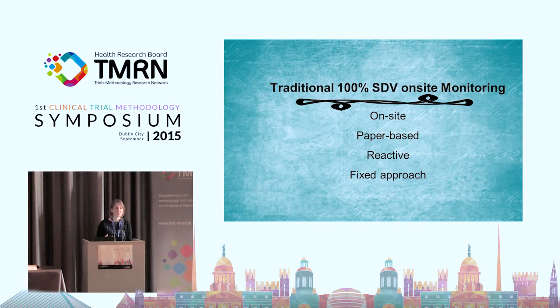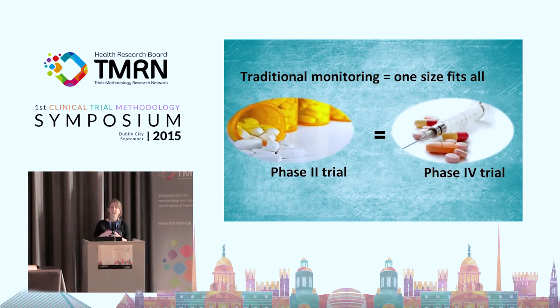In response to this GCP requirement, traditionally clinical trialists have implemented a 100% on-site source data verification type of monitoring to monitor the studies, which is very much a paper-based monitoring process and very reactive. So if a problem is identified during a monitoring visit, then an action is taken to solve that problem. Traditional monitoring has been coined as a one-size-fits-all approach.